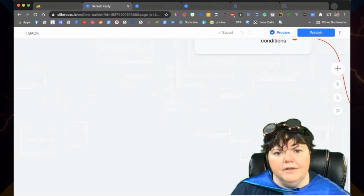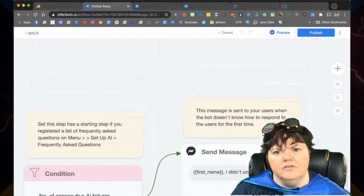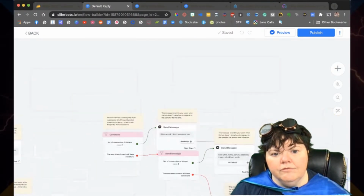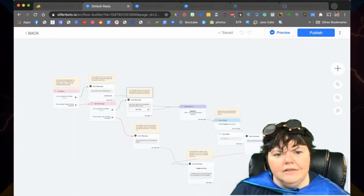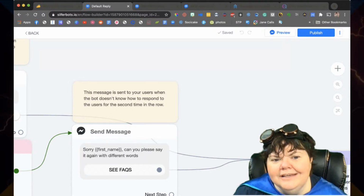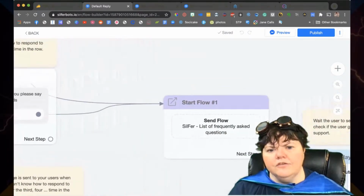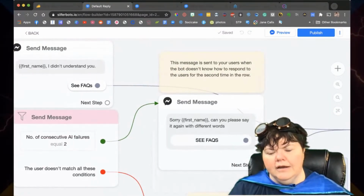Let me close up on something here so that we can see it. This screen is very much like the screen that we have in ManyChat. A couple things are a little bit different, but I like that you can put notes right on the canvas. Gosh, I love that, because when I'm sending people a flow, especially if they're doing this stuff for the first time, having something right on the canvas for them is really helpful. Okay, so basically it looks a lot like your ManyChat right here.